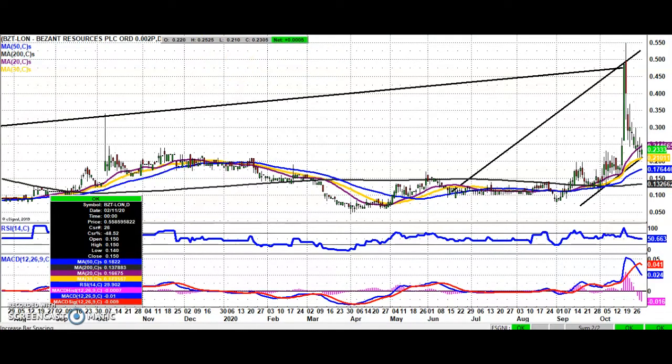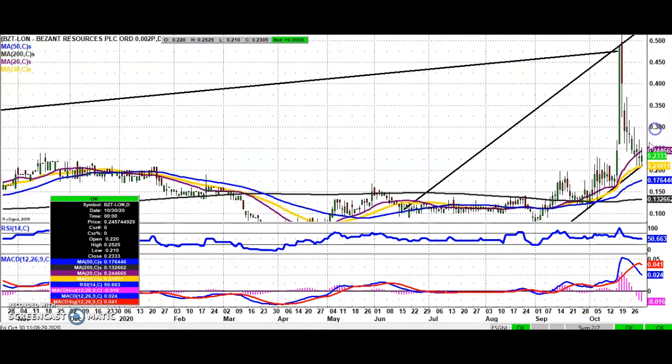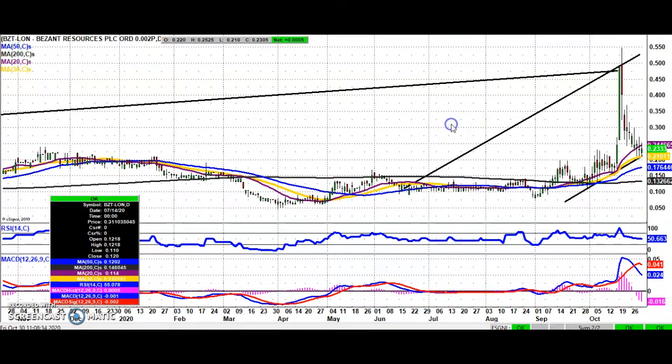Starting off with Bezant, where the shares have come back to the former breakout level, 0.2 pence. That was resistance at the beginning of October, obviously. We then spiked up to 0.55, back to the old resistance as new support, and while we're above the 50-day moving average at 0.176, looking for a partial or even full retest of last month, or rather this month's peak. If you're cautious on the stock, maybe wait for an end of day or end of week close above the 20-day moving average. That's the purple line there at 0.24 pence.